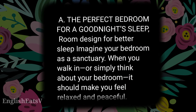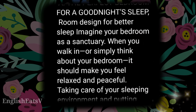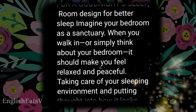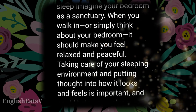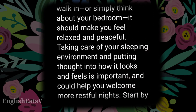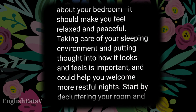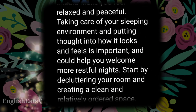Imagine your bedroom as a sanctuary. When you walk in, or simply think about your bedroom, it should make you feel relaxed and peaceful. Taking care of your sleeping environment and putting thought into how it looks and feels is important, and could help you welcome more restful nights.